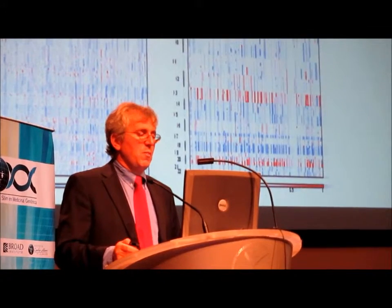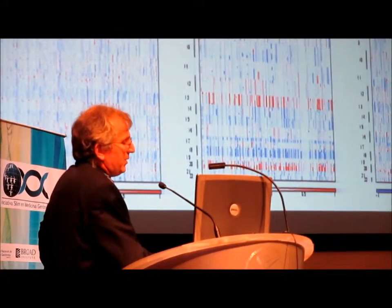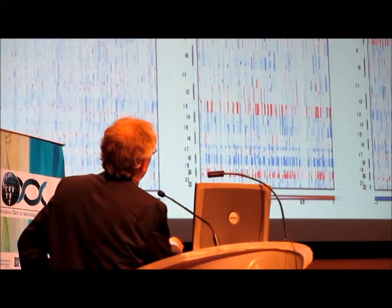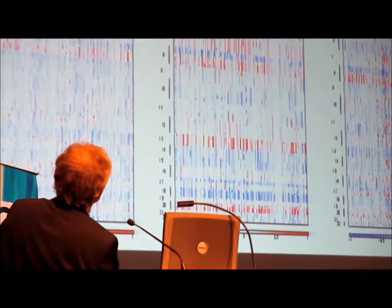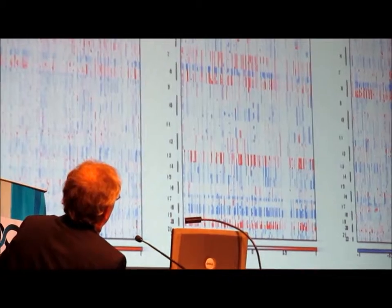If we look at chromosome arm level alterations in breast cancers, and I'll be coming back to this again a little bit later, you can see here that red represents copy number gains, blue is copy number losses, and white is relatively neutral. You can see the different cancers, these are chromosomes ordered in this dimension, samples ordered in this dimension.